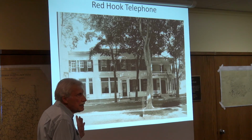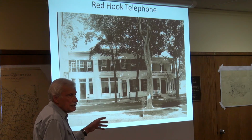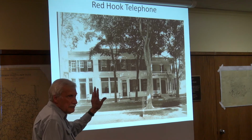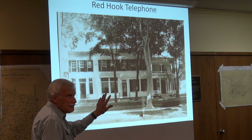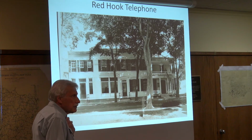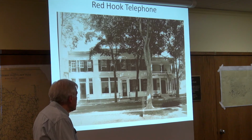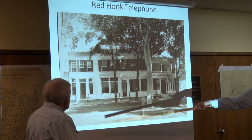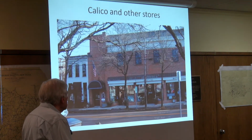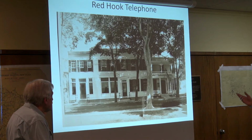And I can remember there was quite a controversy when they took this down and put up the new telephone building, which is now obsolete. Now they have a very small building behind the parking lot, just southeast of this, to replace this building. Of course, this building's been for rent for years, which is unfortunate because this is a really handsome, beautiful set of buildings. And the only thing that's left is the Calico building, as you'll see in the next slide. So we just have the Calico, and we have this modern brick building. We've lost another building.